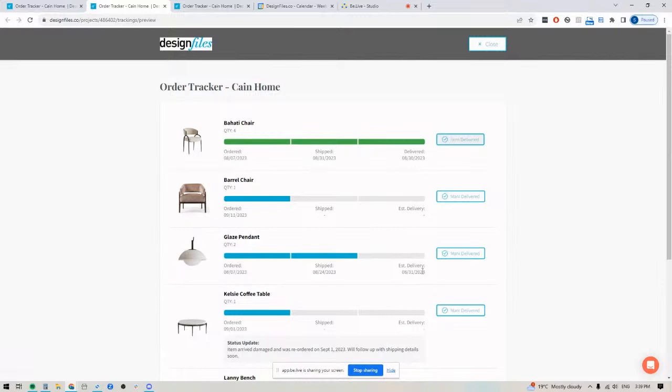And one of the cool things about this client-facing tracker is that if you are going to have the product shipped directly to your client's home, if the client wakes up one morning and it's like, hey, this product's delivered, they can actually come into their tracker and say, okay, this one was delivered, so we're all set on this one, and I'm just keeping an eye out for these ones now. Okay, so that works for some jobs when you're delivering directly to the client as opposed to a warehouse. Yeah, so if you are going to deliver directly to the client, they can do this.